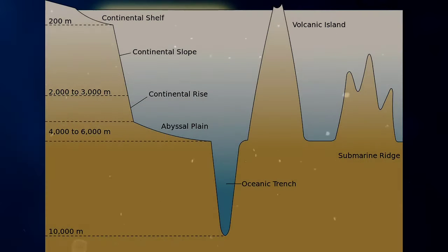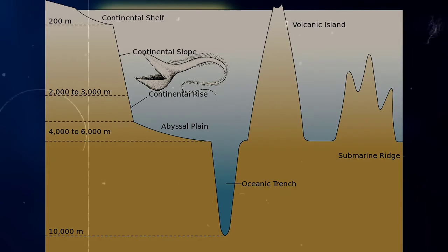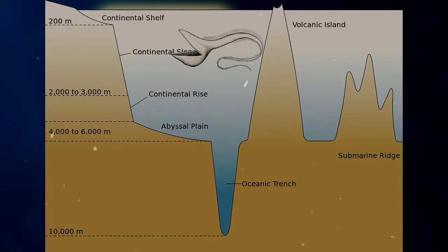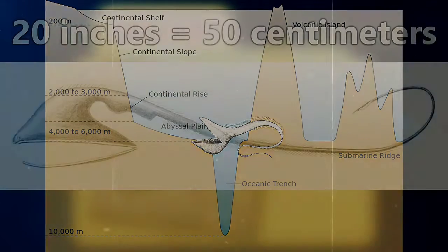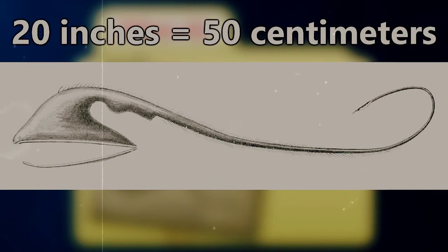Typically, pelican eels live in temperate and tropical waters, usually staying about a mile below the surface, although they have been caught in waters as shallow as 1,600 feet and can live to depths of over 3 miles. They're usually about 20 inches in length, but can reach up to twice that.